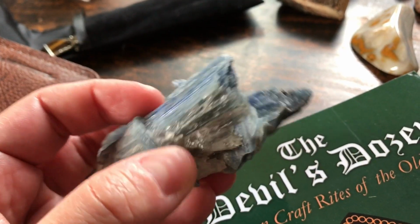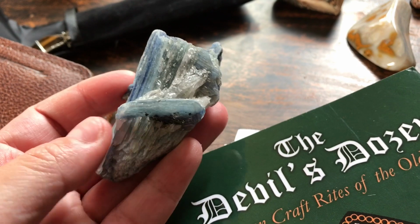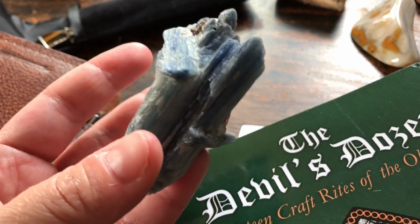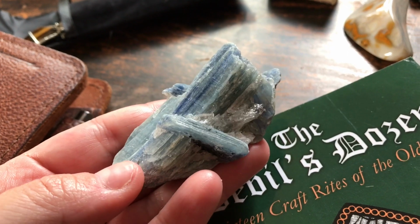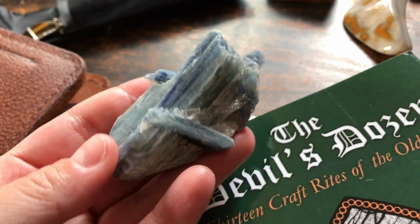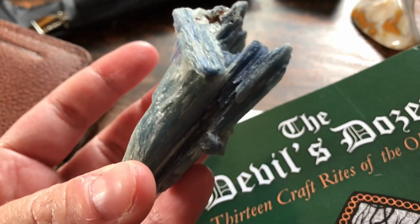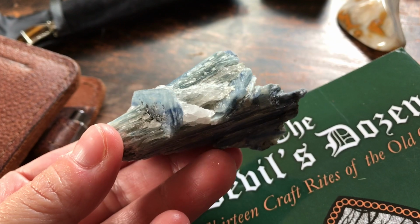Yay! This blue kyanite was a fast favorite. It came with one of the witch's moons. And I've got to say that the moment I meditated with this for the first time, it gave me such a revolutionary experience that I had to message all of my really witchy friends to tell them about it.